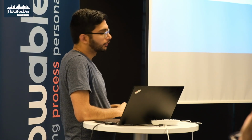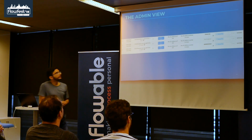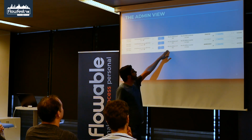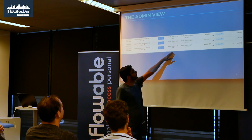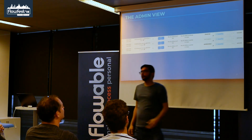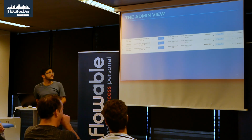So we also built out an admin view, which, if you have admin access, basically gives you a view into all the tasks that are currently in the system. You can see some of the metadata on the document: the time the document was uploaded, the time it's due, who's currently working on it, and the candidate groups that have access to that task. The last column is the task.